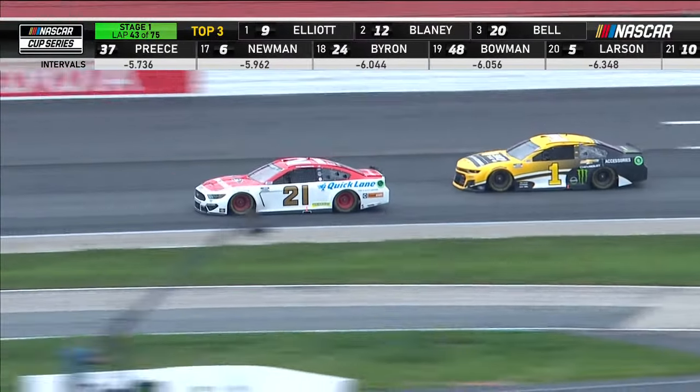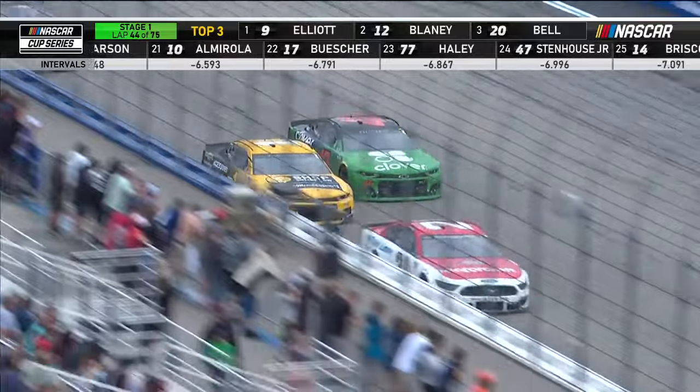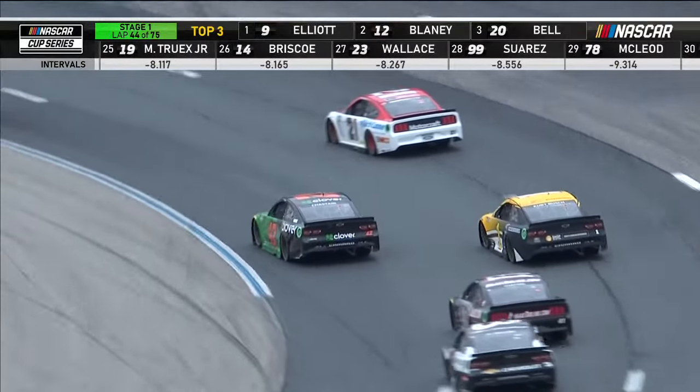Matt DiBenedetto getting around Kurt Busch for seventh spot. Looks like that one's struggling, Dylan. They are, Junior. Kurt Busch just reporting on that last run that he is just loose everywhere. So falling back here, you see him under fire from his teammate.